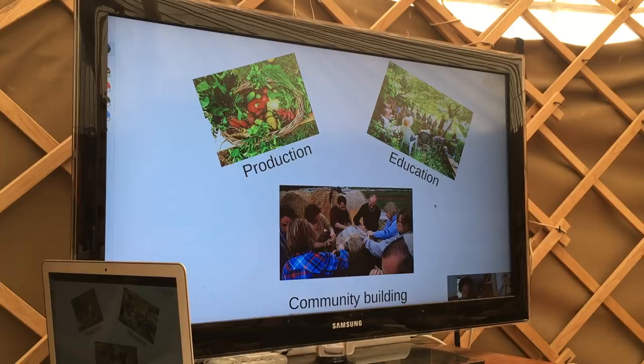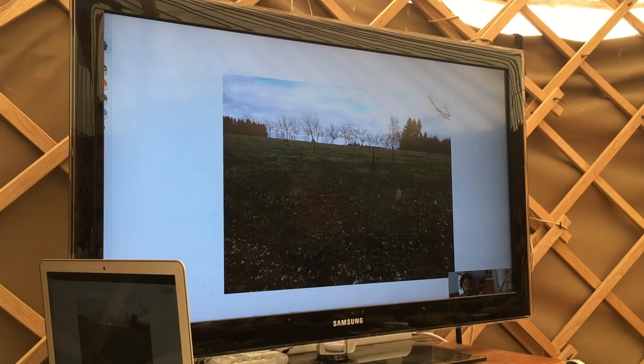This is what Terra looked like when we first found it.